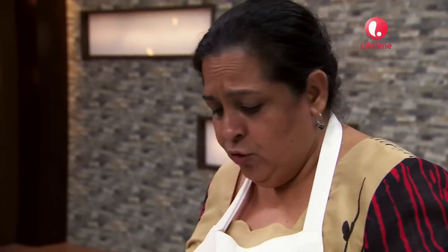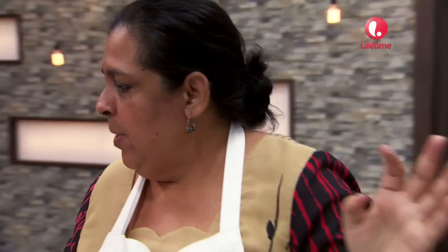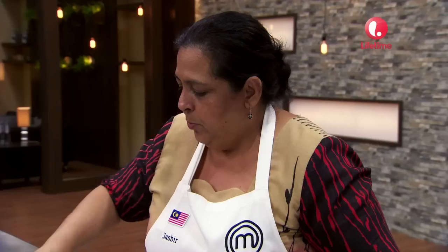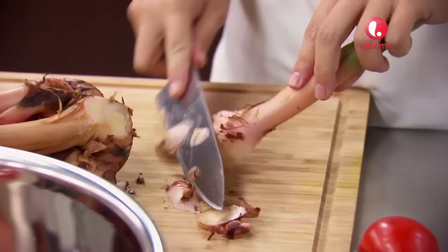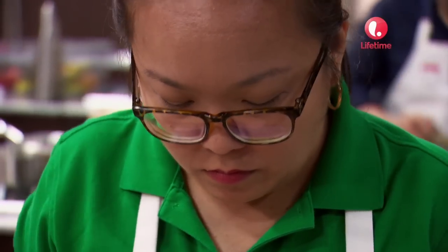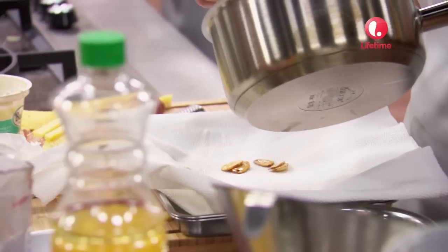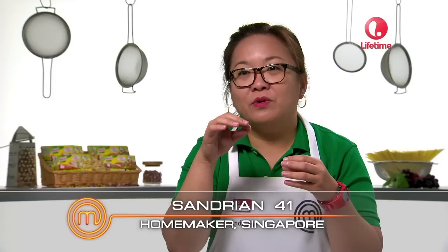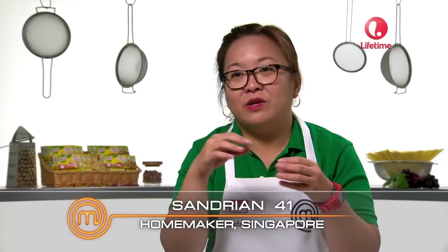I haven't cooked crab in like 15 years, so I'm trying to incorporate my spices into the sauce. I'll probably make a curry crab. In this chili crab challenge, I'm going to use a lot of Peranakan flavors. I'm making the crab into a terrine. I will have sweet and sour sauce to eat with it.